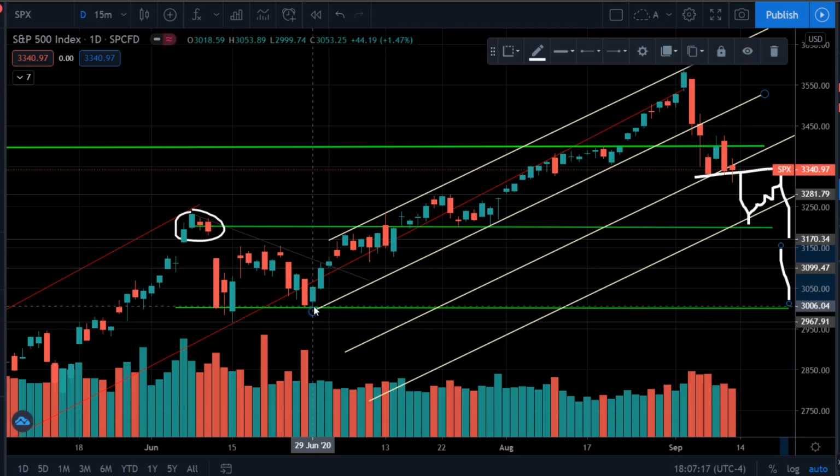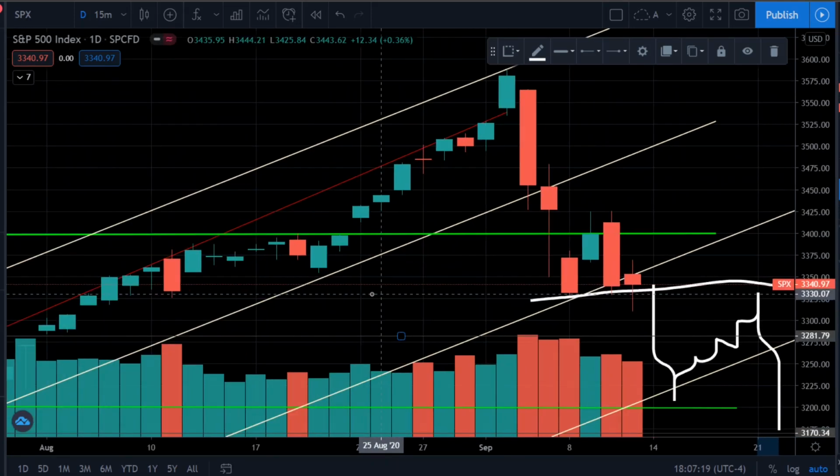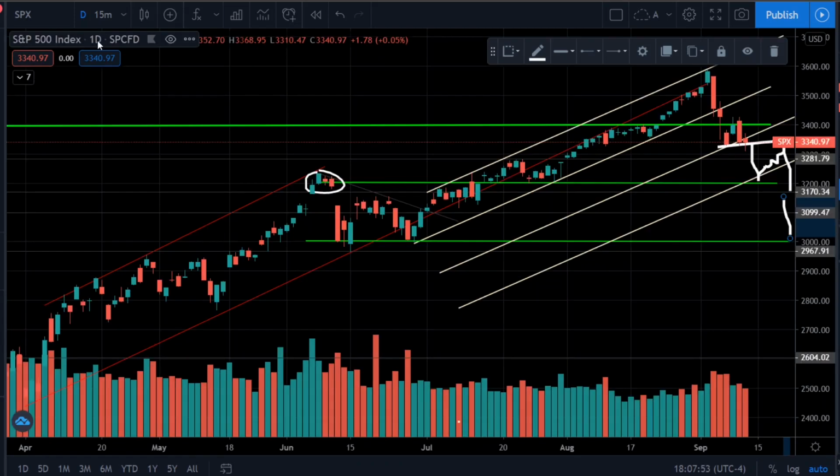So what happens next week is going to be interesting. Like I said, the momentum is to the downside on the shorter time frames. You have to be aware of what could happen. The momentum could pick up and we could sell off quite hard. Anyway, those areas of support, 3,200 and 3,000.